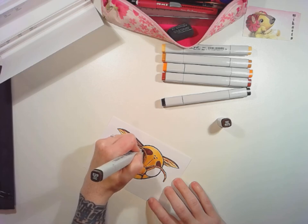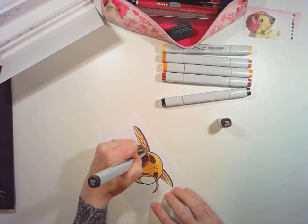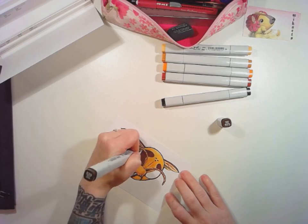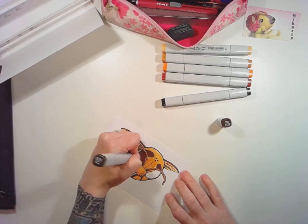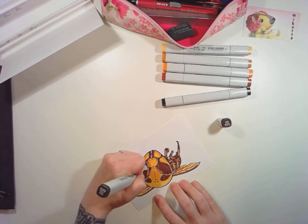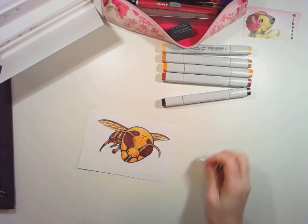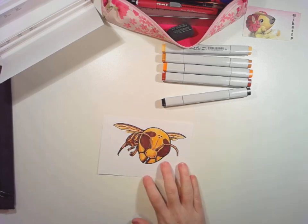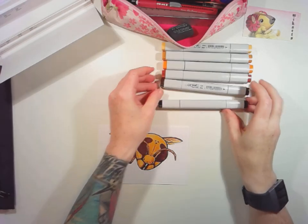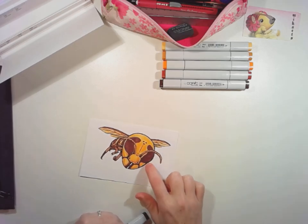Switch to the bigger end for that bigger eye section. I don't want there to be any streaks, so I gotta fill in as much as I can, as fast as I can before it dries. Of course, since I'm going over it again with the darker color, it's not that big of a deal, but really starting to look like itself now. Oh, I'm really happy. It looks cute.